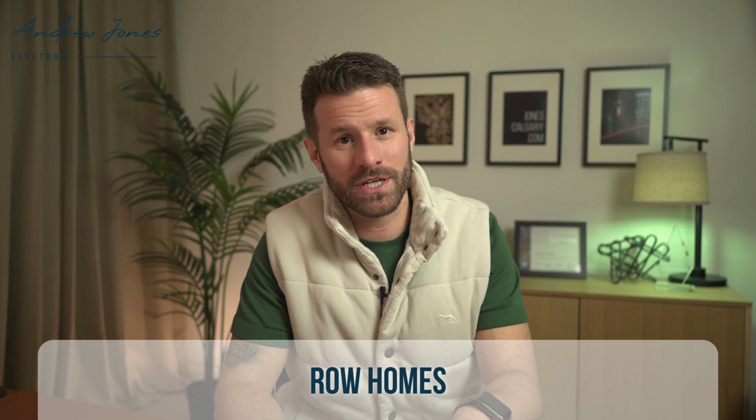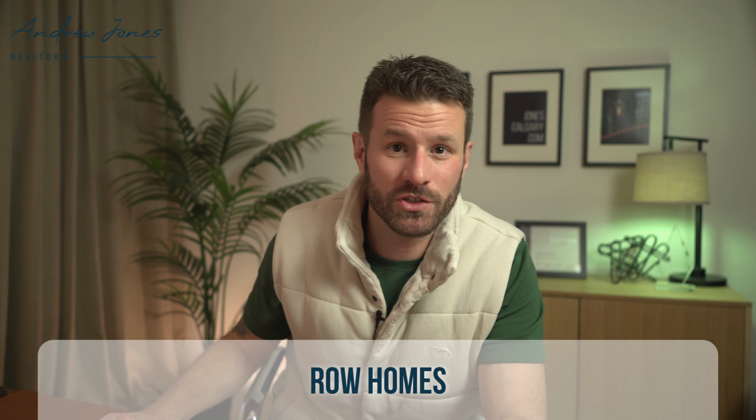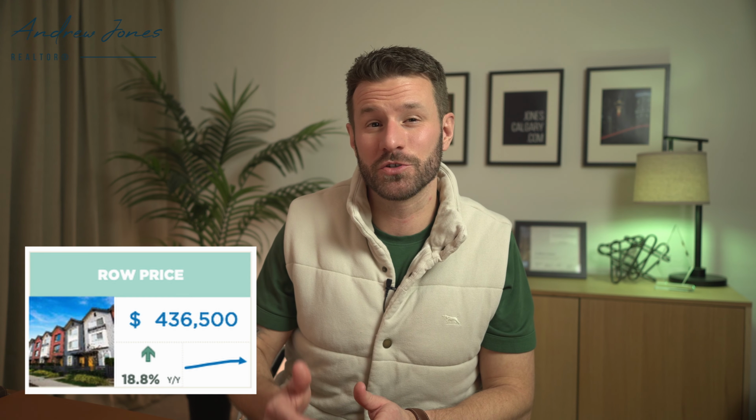Okay, let's talk about row townhouses. First off, new listings climbed to 457 units, contributing to a huge 22% year-to-date increase. But this new rise in listings was supported by the sales growth, keeping the low inventory situation pretty much unchanged. For the second month in a row, the months of supply were below 1 month for row homes. Getting into prices, the unadjusted row home price spiked to $436,000, marking an over 2% increase from last month and a staggering 19% surge from last February. Prices are rising, and they're rising fast.